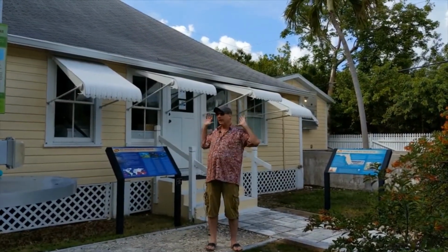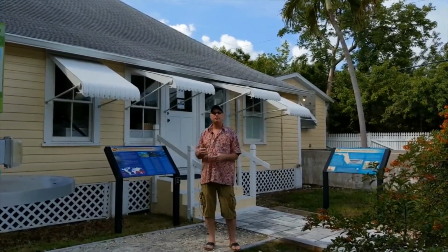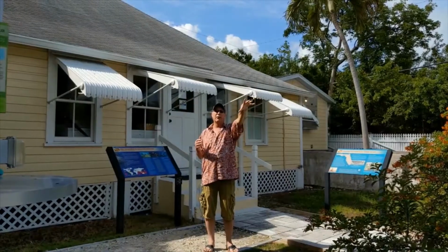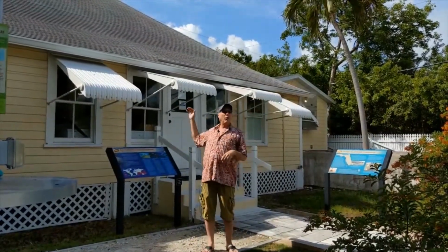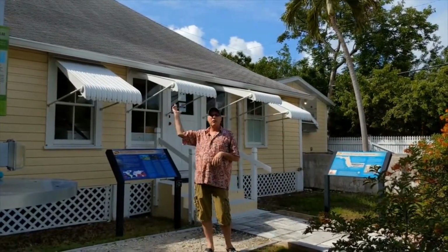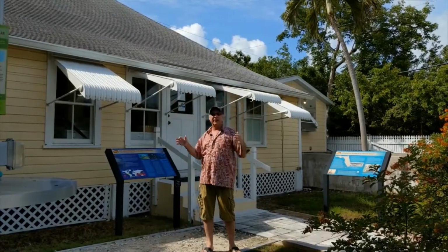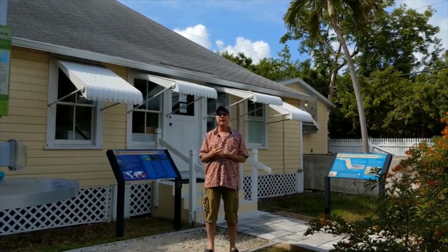So their property, we are standing in the median of the Overseas Highway. Historically, the southbound lane would have been the direction of the railroad tracks. They would have been traveling south, and then the old highway, State Road 4A, is traveling on the other side of the house going north. Now, the Albury property was in this area. Again, they were farming pineapples. Then they began farming key lime trees.